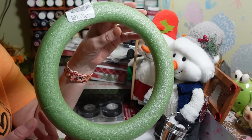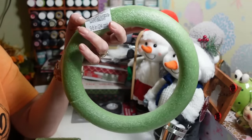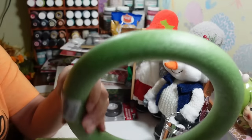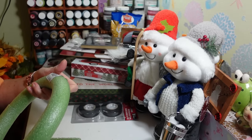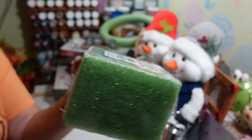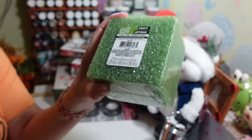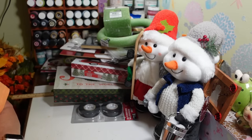I need to carry a notepad everywhere I go anymore because I'll see things when I'm going through the Dollar Tree. I'm like, oh, I know what I could make with that. And then I get home and it's like, I don't know what I was going to make with that, so I really need to carry a notepad or a recorder or make a note on my phone, something. But anyway, this is a 9.8-inch floral foam ring, and then I picked up another one of these. This is the floral foam, and this is 2.9 by 3.9 by 3.9, and I use this a lot in my different centerpieces and craft things I do to decorate. So I needed another one of those. I don't think I had any of those left. I have some white ones, but I wanted the green ones.